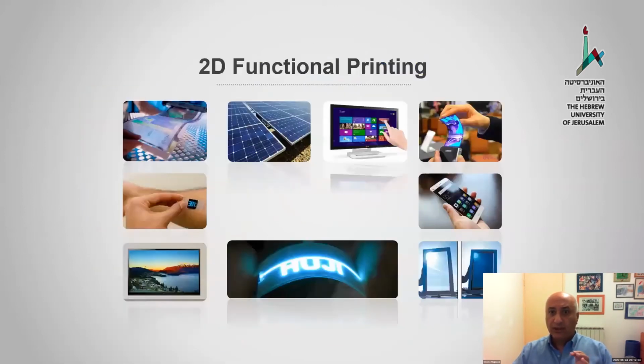So we talk about 2D printing. If you want to make something that will bring more than a color, here we have a lot of activity that I don't have time to talk about that is related to printing displays for smartphones, for computers, printing solar cells, or even printing solar cells that you can stick on the window and it will be transparent. At the same time, it will generate electricity from the window. Or temperature sensors, or a flexible smartphone, or a smart window in which you press a button, it becomes opaque. All is done by printing. This is called 2D functional printing.